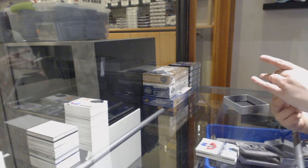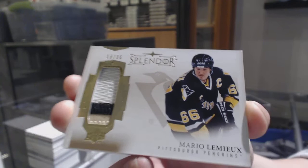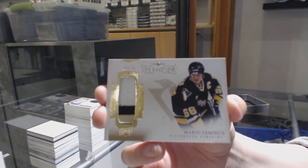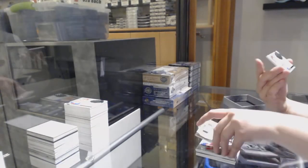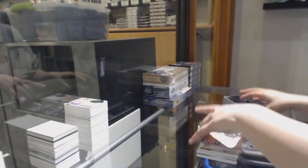Splendor patch number /36 for the Pittsburgh Penguins, Mario Lemieux. And a rookie class of 2019, number /249, Andreas Johnsson for the Toronto Maple Leafs. There we go, everybody.